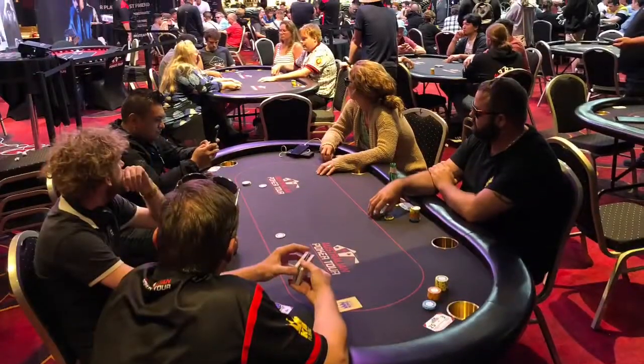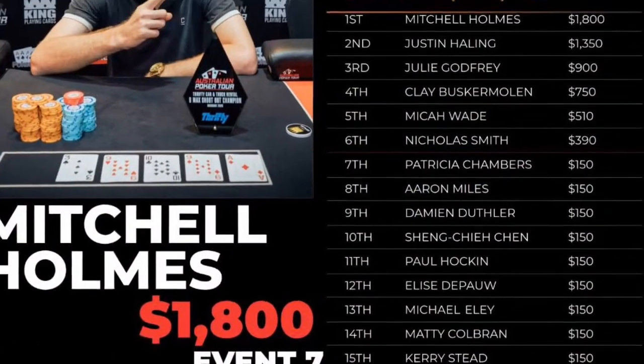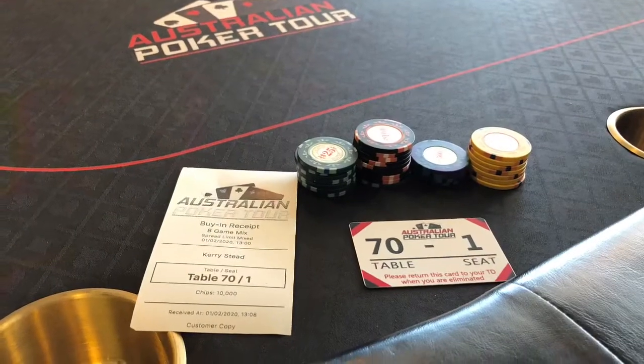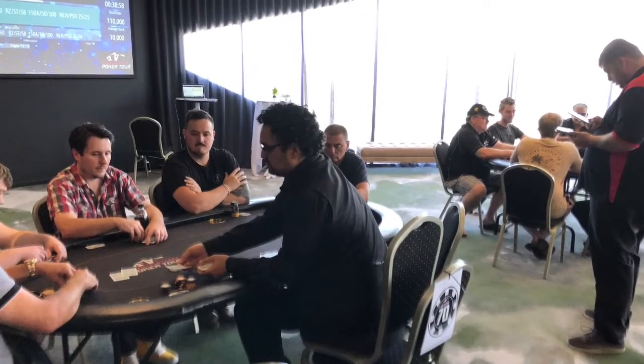Ultimately I ended up fourth on my table, so just a min cash, but still a min cash. Good way to start off the series and get the APT Brisbane underway. This is the second shootout table and the prize winners with Mitchell with his winner's trophy. Now we move on to the 8-game satellite. This is the start stack for the 8-game satellite and the early tables that were seeded.